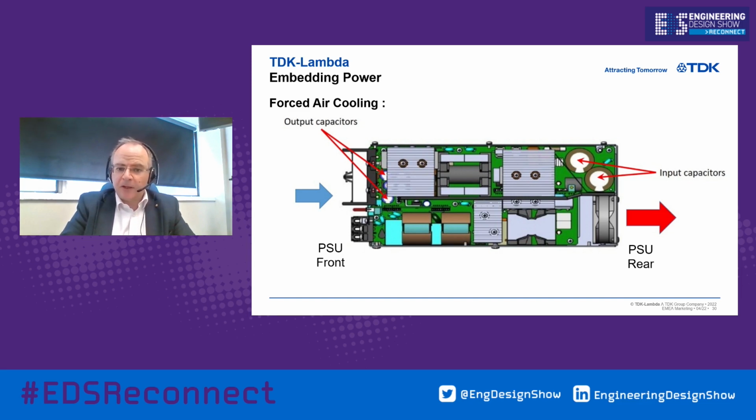The resulting lower speed of the air entering the power supply from the front has the advantage that it's less likely to draw in outside contaminants like dust and dirt, which could also impact the product lifetime. However, the input capacitors will receive warmer air. As the input capacitors generally have a shorter life than the output capacitors, it's better to keep these the coolest.